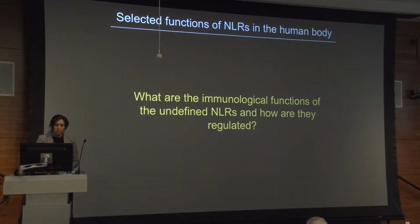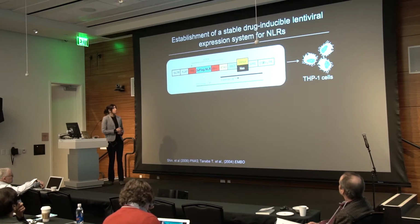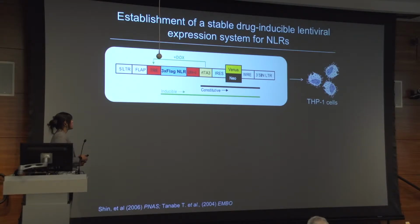And so in order to start addressing this question, we're establishing a stable expression system for NLRs, the question being, what are the immunological functions of the undefined NLRs, and how are they regulated? We've established a stable expression system whereby NLR expression is driven from a tetracycline-inducible promoter. This is in a lentiviral expression system, so we can take this lentiviral construct and introduce it into a cell line of our choosing.